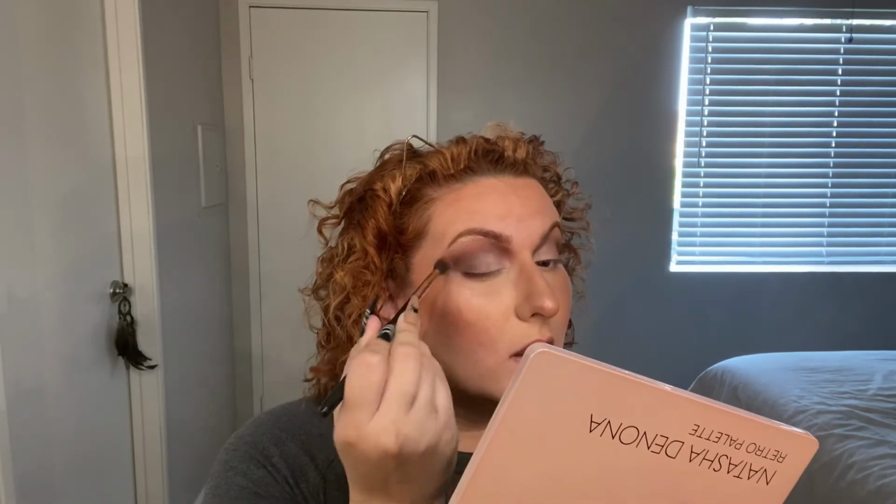Just swipe it onto the crease and help blend everything together. I feel like that added a little bit more life to that crease, and I'll probably take some of that on my under eye. That way it just looks like a halo of purplish red. But so far, this side is all done.